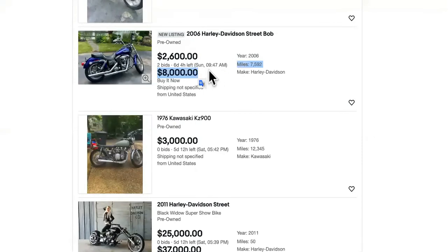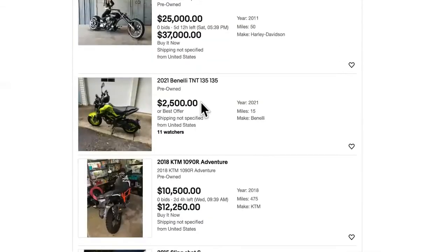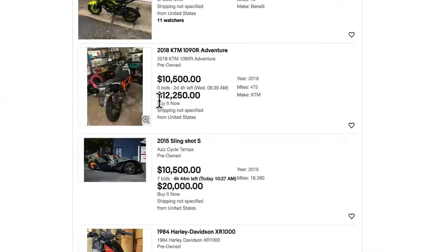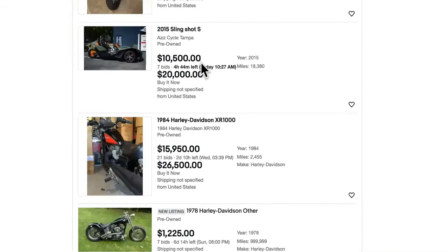So they say, hey, you can buy it now for $8,000 and cut through all the clutter of the competition. This one has 11 watches. It's pretty decent. That's my favorite colors right there, but I'm not really feeling it. But this one is cool. This 2015 Slingshot. What y'all think about that one? Let me know in the comments.